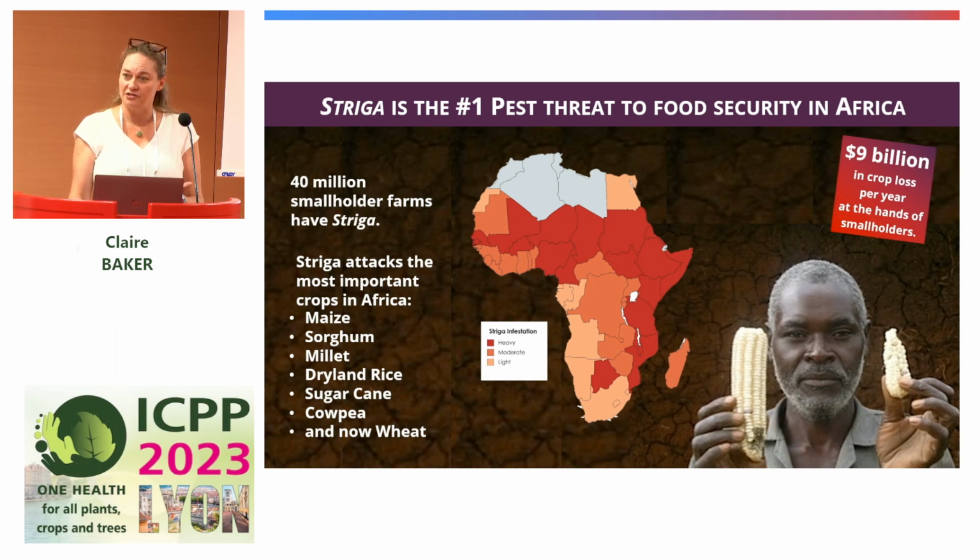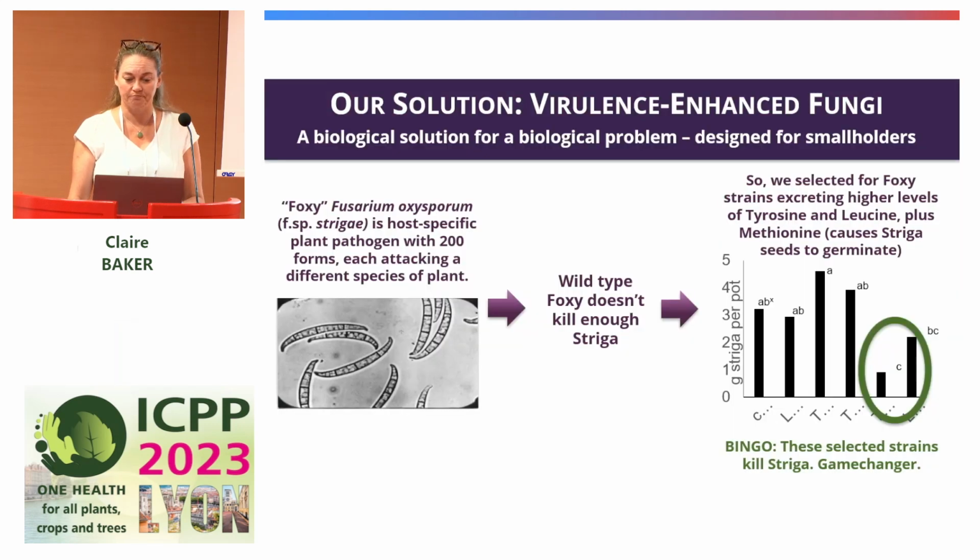It's $9 billion in crop loss. That's off the tables of smallholder farmers, so it's a very interesting approach, whereas other crop loss that we're looking at is a large agricultural problem, and it's a lot easier to measure the value of it. And also, I don't have it on this slide, but 85% of maize farmers in Kenya are women. So this is a women's impact and also solution.